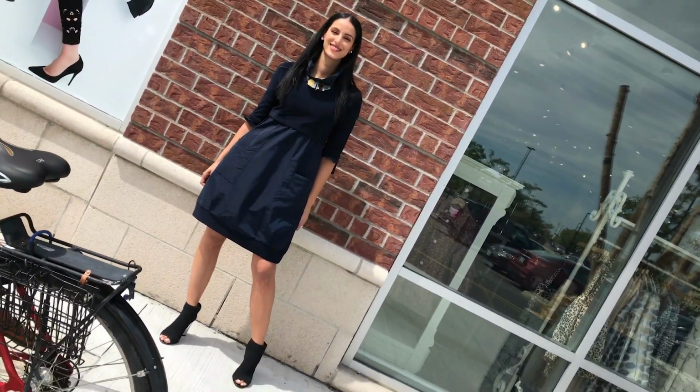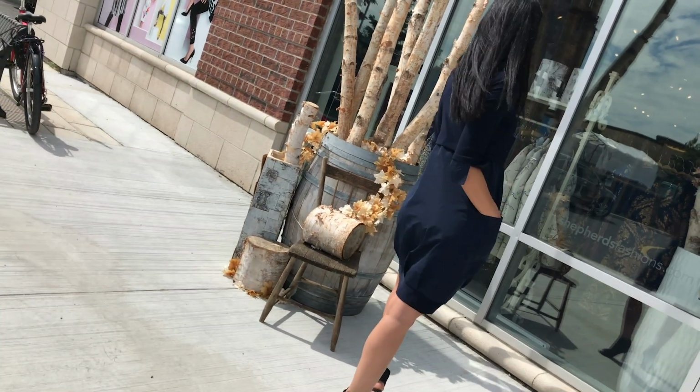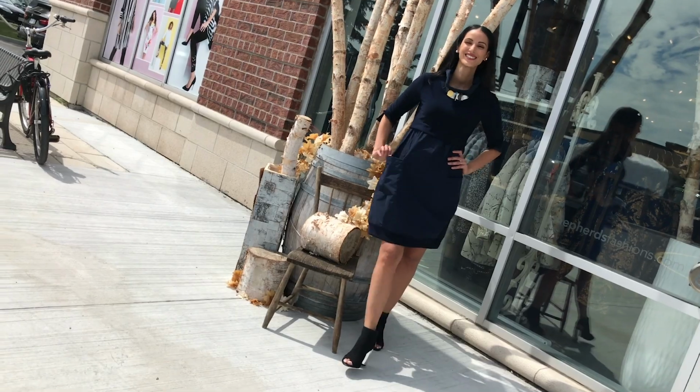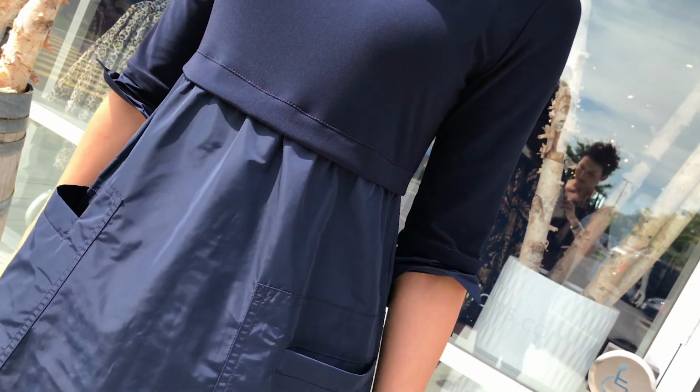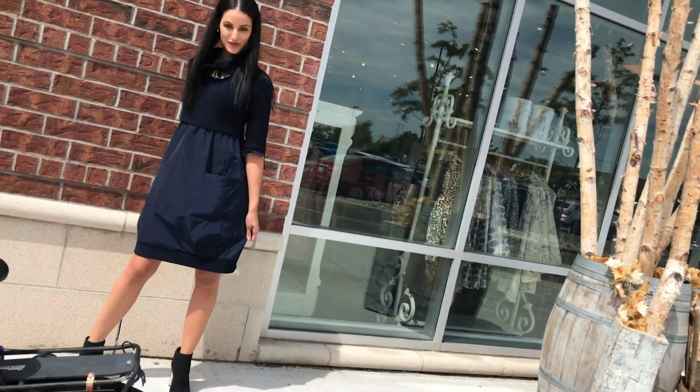But let's start off with one of our favorite dresses. This is a staff favorite, Elaine. I think almost everybody has one of them. Most certainly. And it's great because it is from Joseph Ribkoff, Canadian made, but it actually incorporates two fabrics. You have jersey up top and then this nylon on the bottom, and it's empire waist, 3/4 sleeve, has a little cuff that you can turn back, big pockets. Wear it with leggings, pants, do anything you want with it.